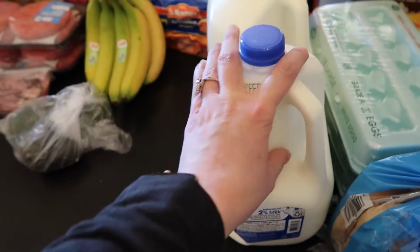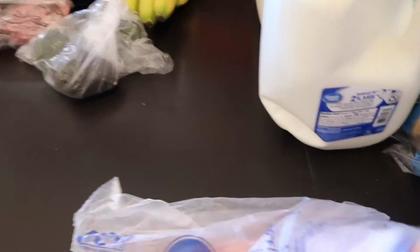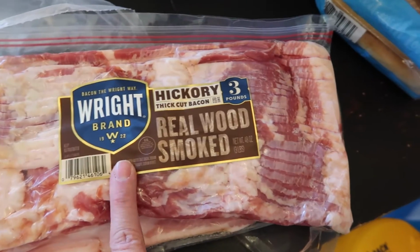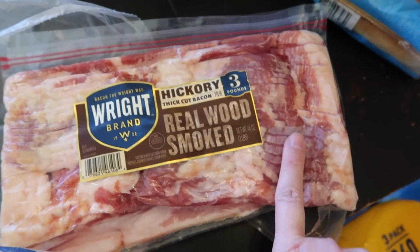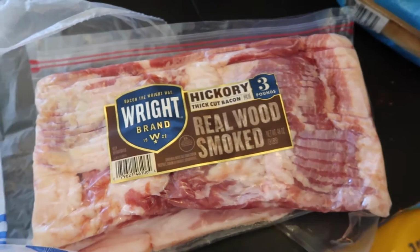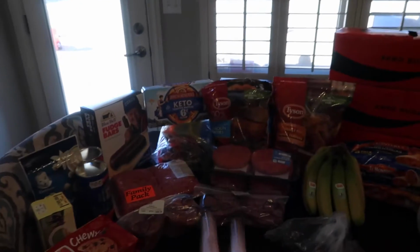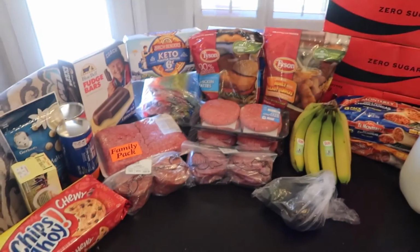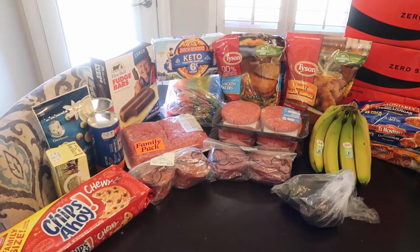We got 2 gallons of milk. We have another gallon in the fridge, so I didn't want to grab another one. And then in here, we got the Wright brand bacon. We got a pretty big pack, but it's usually pretty expensive, so we only get bacon every now and then. And I went ahead and bought some bacon this time. So over here on this side, we have the stuff that we got at the commissary. Some of it's stuff we don't get all the time.